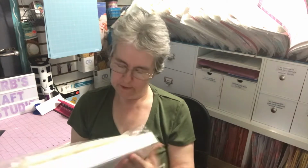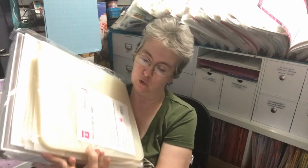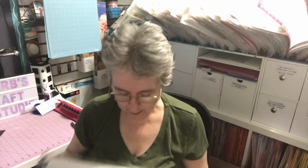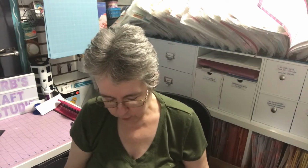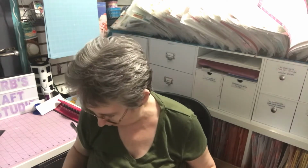From HSN, I ordered the Totally Tiffany So Totally Organized Fabric Storage Set, which gets you a fabric storage box. This is the lid to it. The box itself snaps all together. And then you get 5 fabric files and 10 fabric wraps.